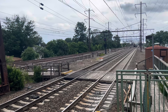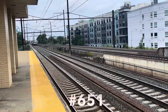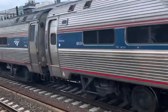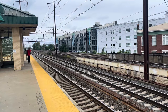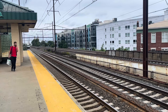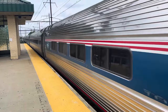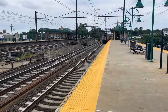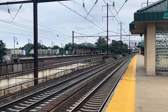The first train was a Trenton-bound train. He'll be making Metro Park the first stop. And the Acela was 2168, Washington-Boston. Here's 173, Boston-Washington on 4 at 436. This is 184, Washington to Boston.